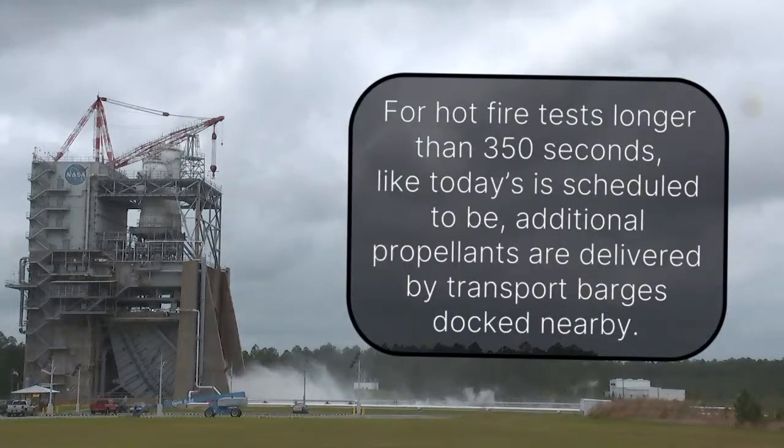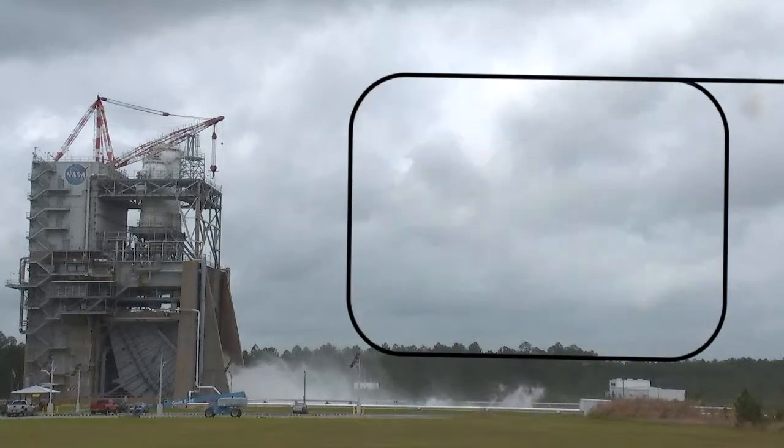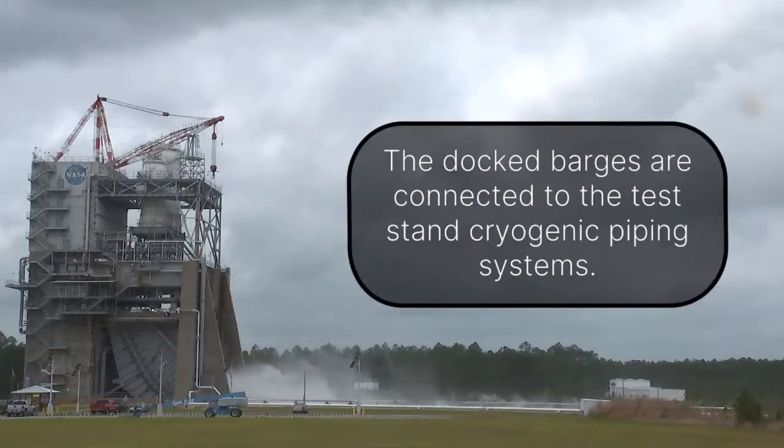For hot fire tests longer than 350 seconds, like today's is scheduled to be, additional propellants are delivered by transport barges docked nearby. The docked barges are connected to the test stand cryogenic piping systems.